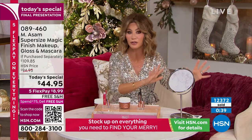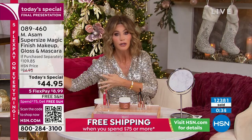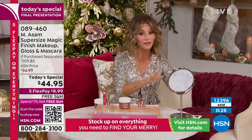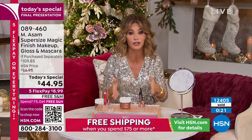I'll tell you right now, I don't care if you're in your 20s or in your 80s, this will work from light to medium to olive. If you've got very dark skin, this will leave you too ashy, it's a little too light. So I would suggest, if you're light, fair, medium, even into the olive like Valerie is, this will work for you. So again, this is your final chance.